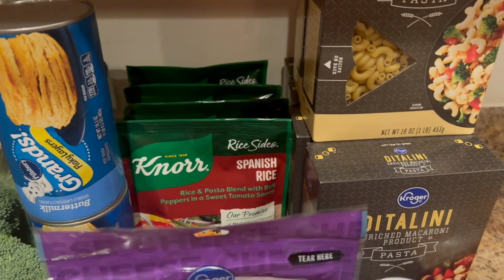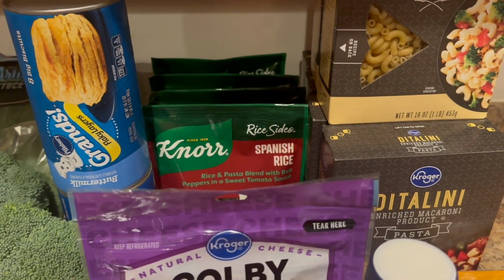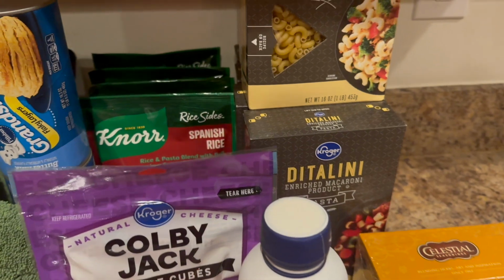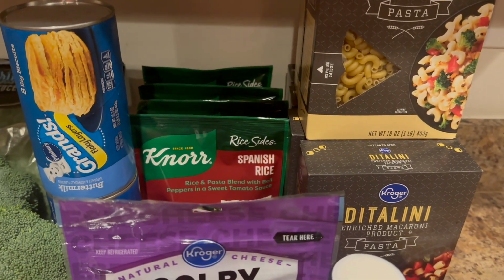4 packs of Spanish rice. It was on sale for like 75 cents each or something wild if you bought 4. And it was the kind where you actually have to buy 4, not where they just like rope you in, but you really could just buy 2. And we love to have that on hand for sides for dinner.